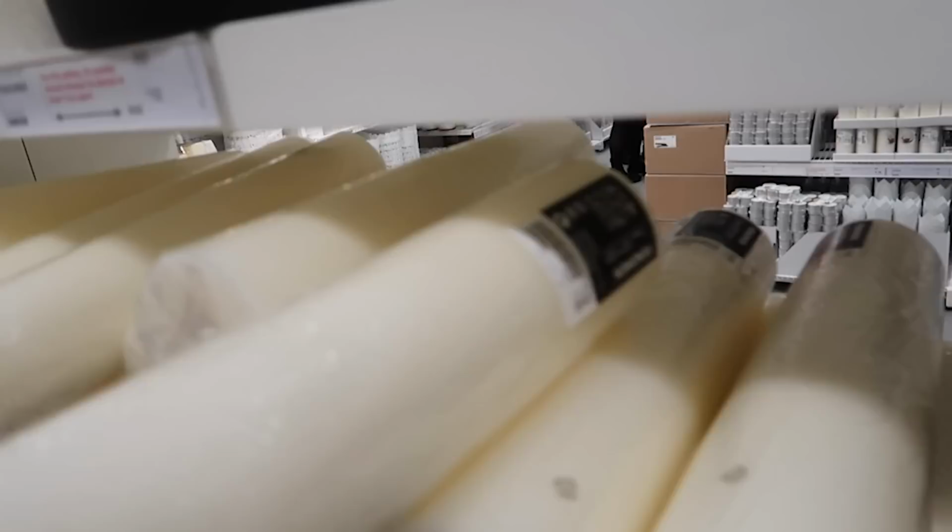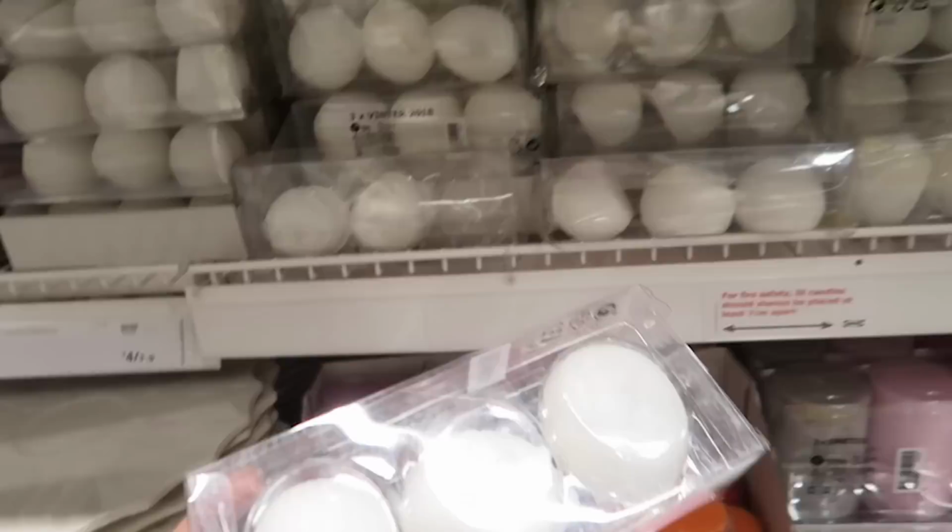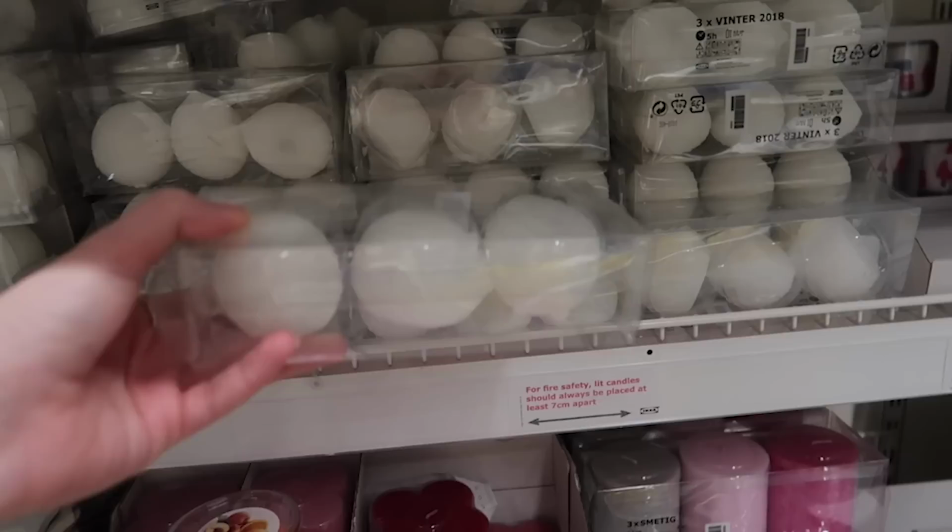So you could do a decorative tray set up like that. I love these minimal white candlesticks as well, candle holders. And I've seen this cute little star dish, which is only £1. I think these are the pine cone. Oh no, they're little hedgehogs. Oh, that's so cute. Again, three set of three candles. Oh, these are the pine cones. They come in a set of two.